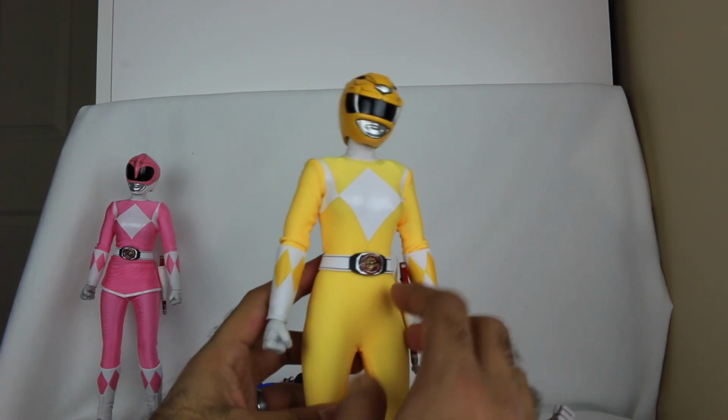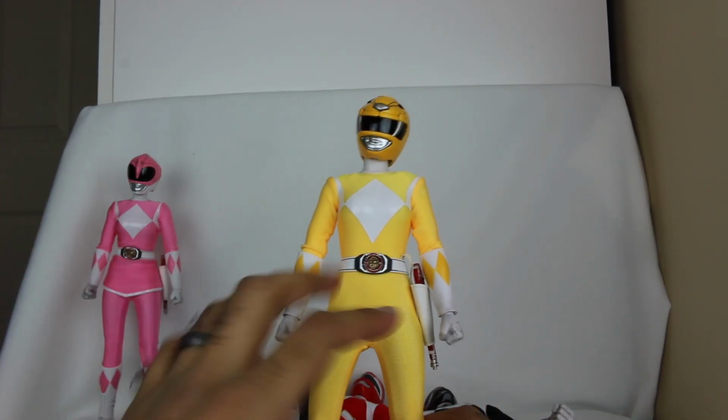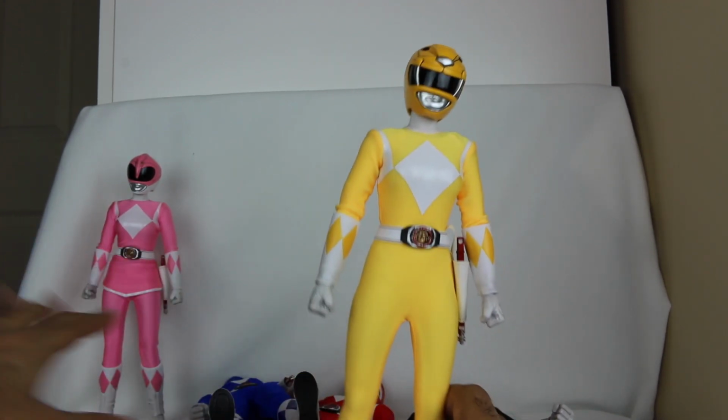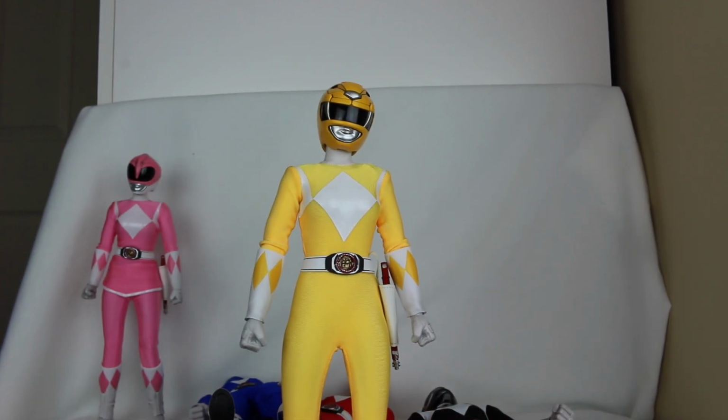I think on Pink it looks a little bit better, so I don't know what it is exactly. Maybe it's because she has the skirt on that too, so the proportions are a little hidden because of the skirt. Like, the legs don't look as long. But there's something about the proportions here that are kind of weird.